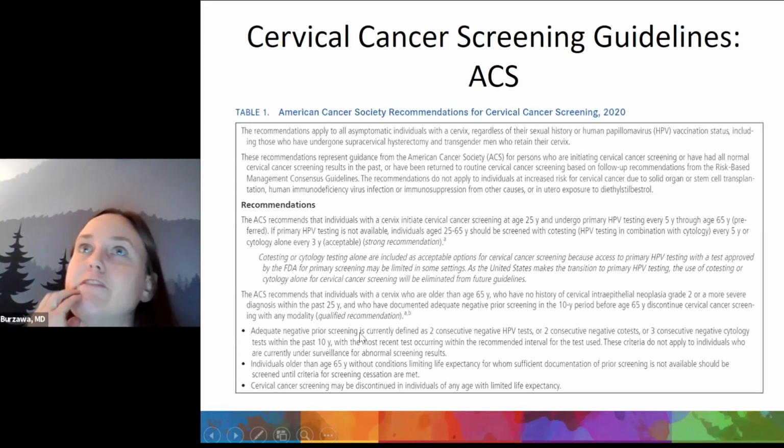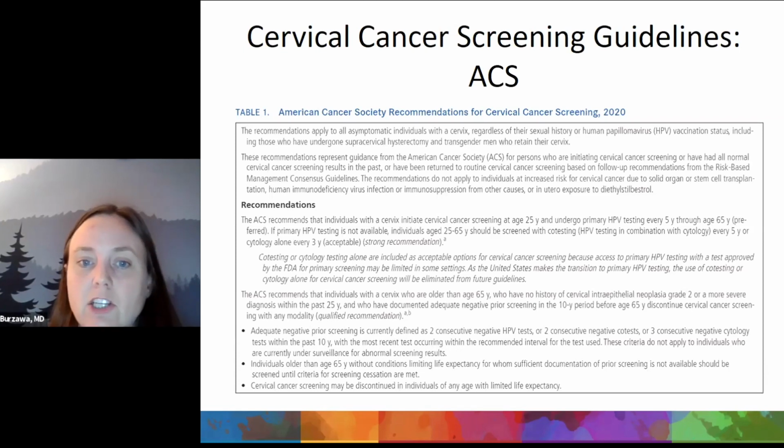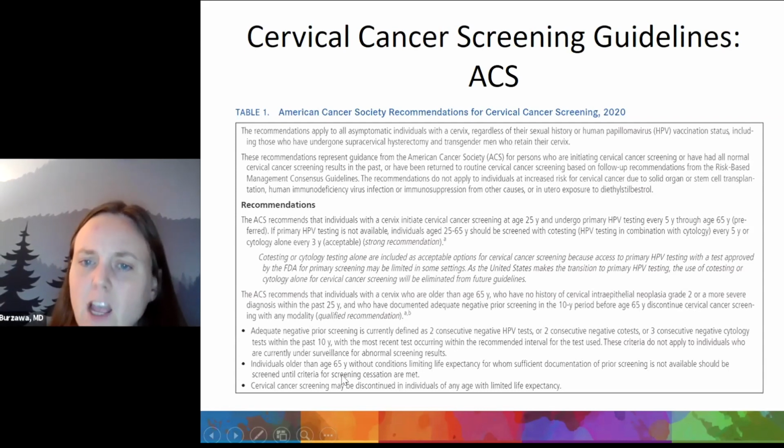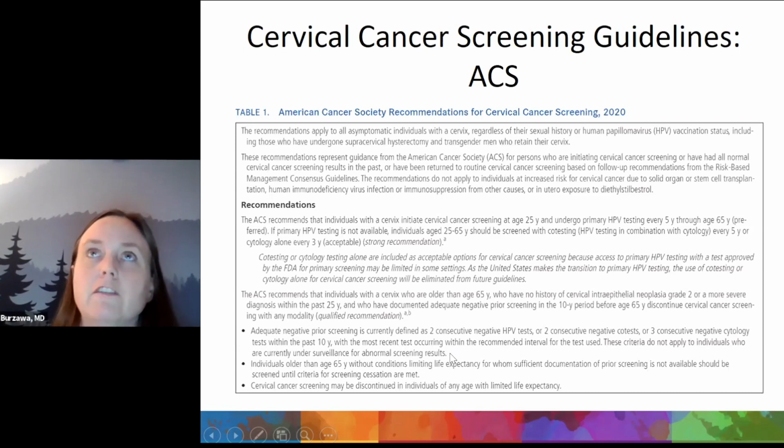So for somebody who's 65, who you're considering stopping screening on, it means that they have to have met these criteria: 2 consecutive negative HPV tests or negative co-tests, or 3 negative cytology tests within the past 10 years. Those are the patients who you can consider stopping when they reach 65. So for a 65-year-old who's presenting to your office who hasn't been in the healthcare system for the last 10 years, it is not appropriate to stop screening her at that point in time.